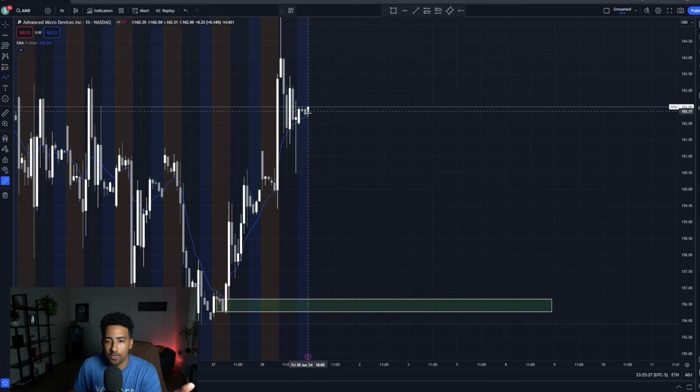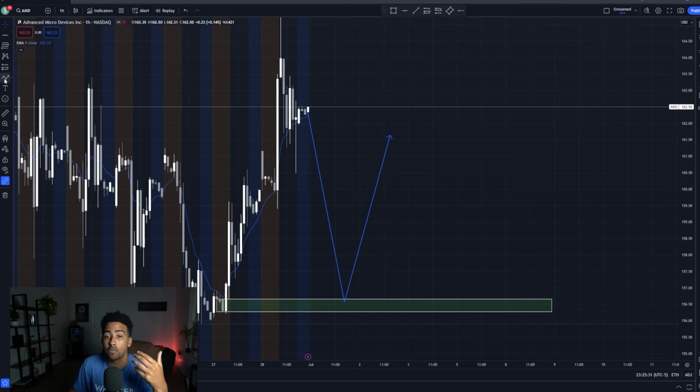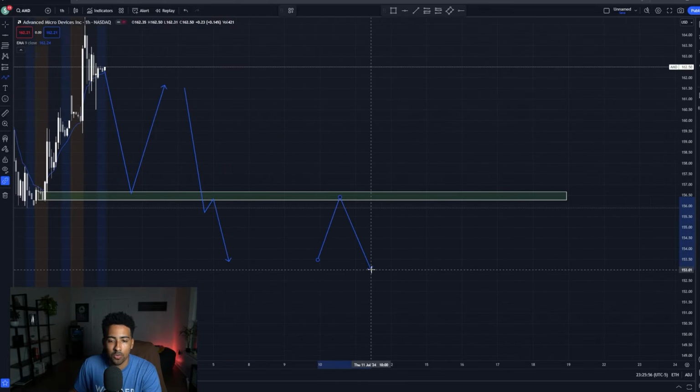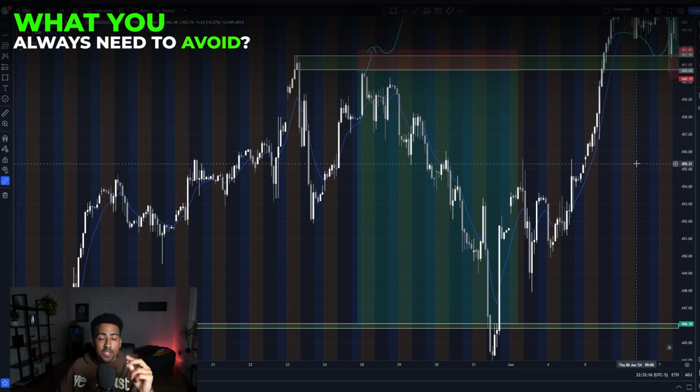First, we can either come back down and bounce off of it immediately, presenting a really, really strong reaction, or we can come through, retest it, and continue to the downside. So it's literally the exact same thing as the bearish order block I showed you guys earlier. Either we could have rejected or we could have broken through and retested. Same exact thing. Now, here are some things to avoid when you are trading these order blocks.